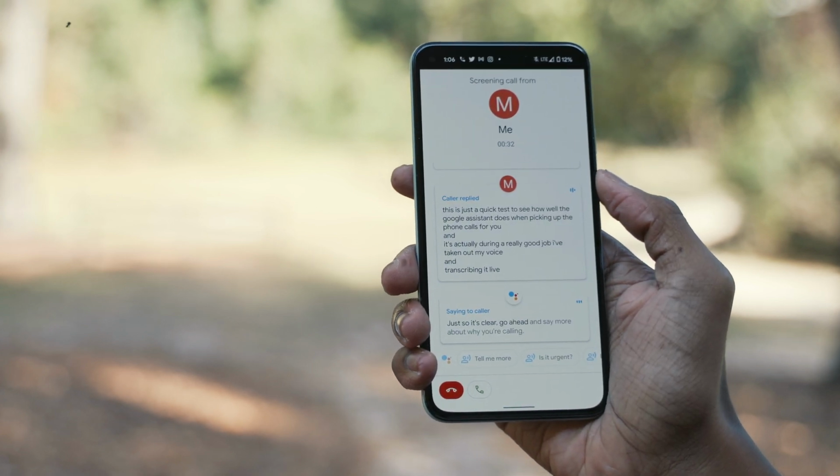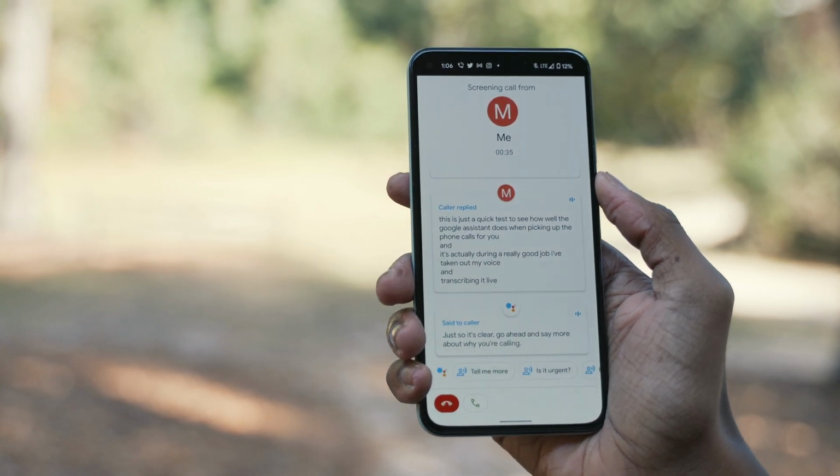And the Google Assistant is gonna say, "I can't hear you" on the phone call. This has been an extremely useful feature for those phone calls I did not want to answer.